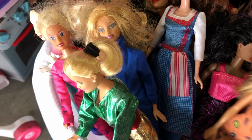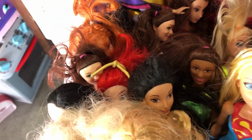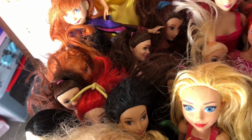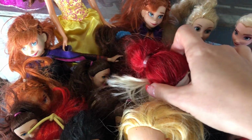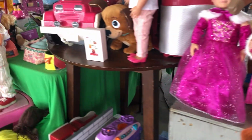A lot of fashionista Barbies, more Disney stuff, some DC superhero dolls, which those are official. Yeah, those were discontinued. Gosh, it's been a year, 2 years? Oh my gosh, time flies so fast. I was trying to think, when did they discontinue the DC superhero dolls? It has to be a while.